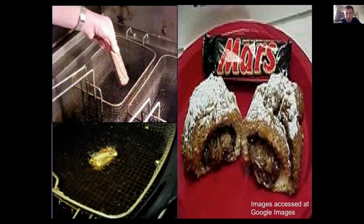And that's why in the beginning, I showed the picture of the Mars bar and told the story of when I was teaching in Korea, which was actually true. I didn't make that up. So this is a deep fried Mars bar. So you boil the Mars bar in oil and then you eat it. Now, it's a very, very high calorie meal. And I'll tell you a bit more about that in a moment.